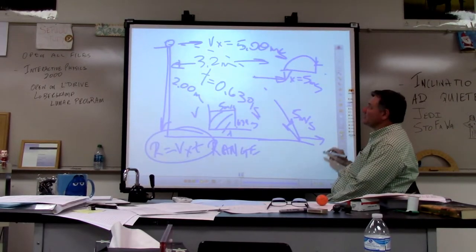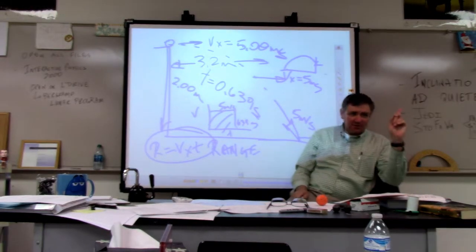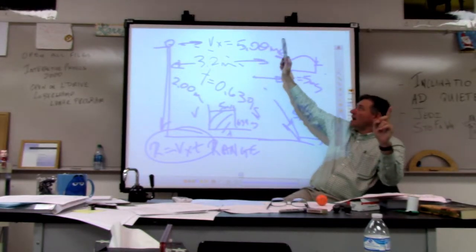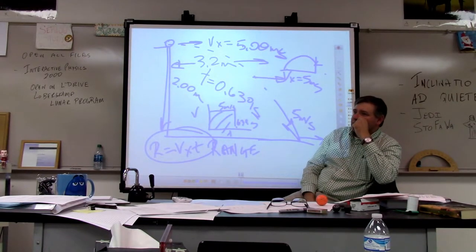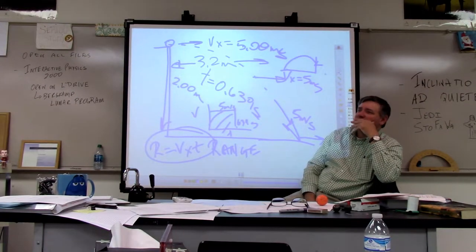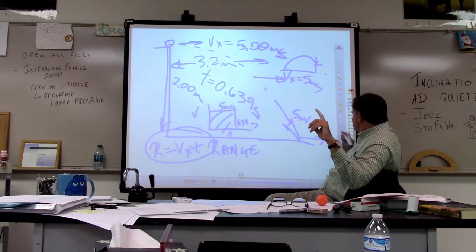Now, let's play a little what if game. What would happen to the time that it's in the air if instead of going at 5 meters per second, I launch at 10 meters per second? Howie, what's that going to do to the time if I go from 5 meters per second to 10 meters per second? What's it going to do? Why? Because you're going faster.